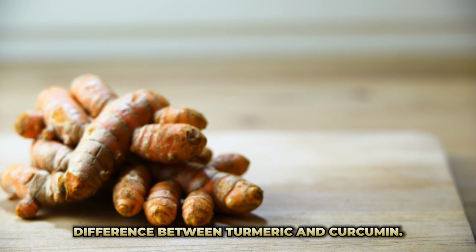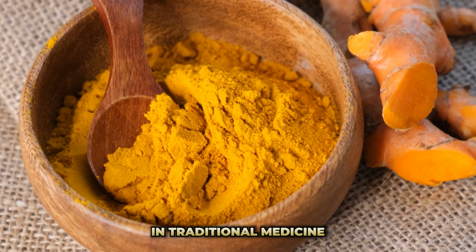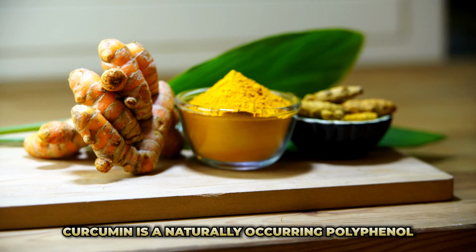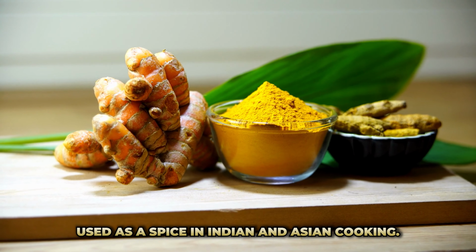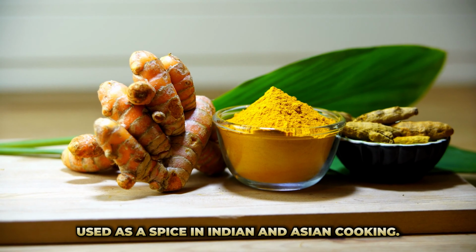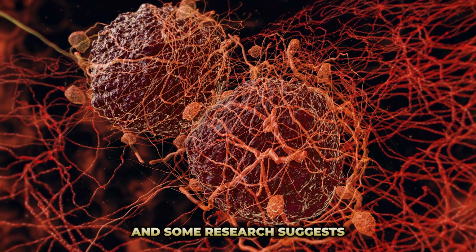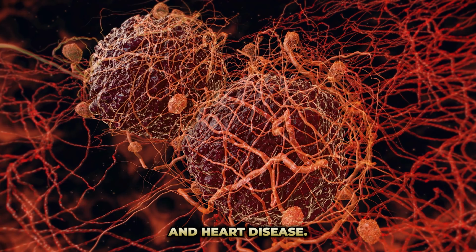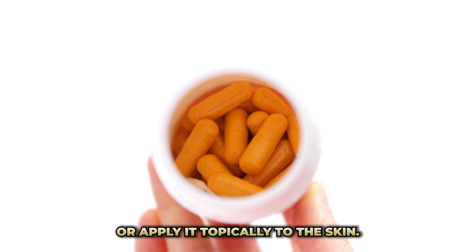Difference between turmeric and curcumin. Turmeric has been used for so long in traditional medicine and, more recently, as a herbal supplement. Curcumin is a naturally occurring polyphenol in turmeric, curcuma longa, used as a spice in Indian and Asian cooking. It is believed to have anti-inflammatory properties, and some research suggests it may help reduce the risk of cancer and heart disease. Many take curcumin as an oral supplement or apply it topically to the skin.